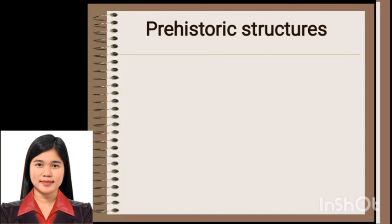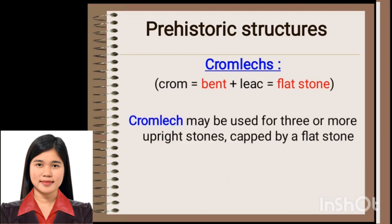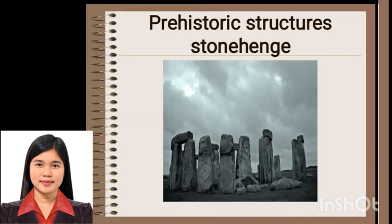Now, let's talk about the last one, which is the cromlechs. So when we say cromlechs, crom means bent and lech means flat stone, meaning it is a bent flat stone. So cromlech may be used for three or more upright stones capped by a flat stone. So the best example of cromlechs is the famous Stonehenge in Salisbury Plain in England. It is composed of a group of stones arranged in concentric circles. So those are the prehistoric structures. So we have the monoliths, the dolmen, and the cromlech.